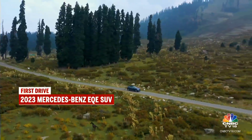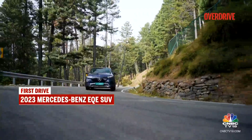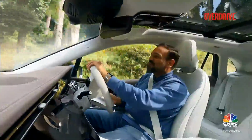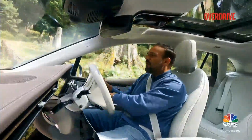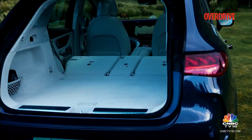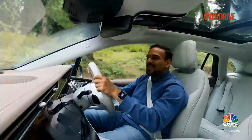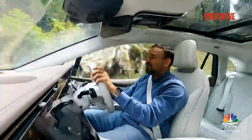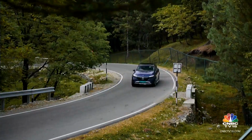The EQE SUV has a single-step transmission, and the performance is brisk and enjoyable. This car also comes with the Airmatic system, the Air Balance system. So essentially that will not only give you an excellent ride quality when you put it in the comfort mode, it will also gauge the number of people that are sitting inside the car, the luggage, etc. It will essentially gauge the load and then automatically set the ride height, automatically set the damping so that you get a comfortable ride, so that all the optimal aerodynamics are also achieved. All that is possible. Now when you do engage sport mode, the powertrain also becomes a lot more responsive.